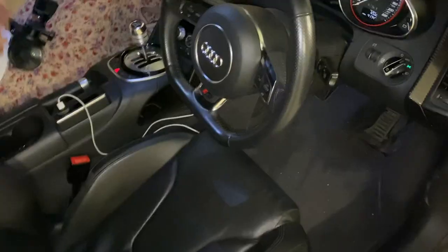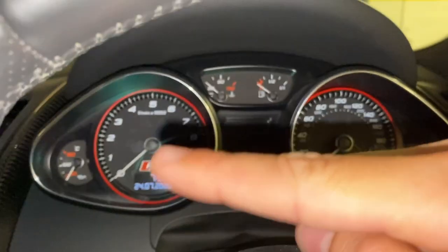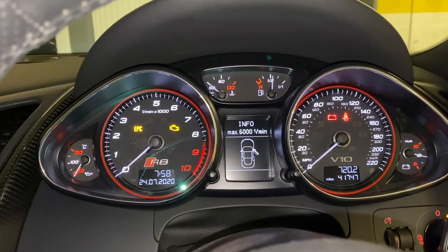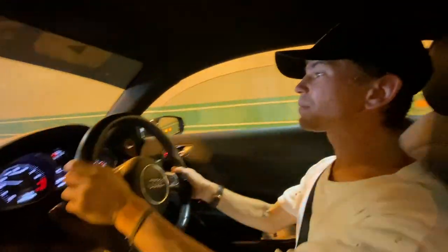Oh, there we go. This is gonna make some noise. Put the key in, and then it does a little check with the rev counter and speedometer. Ready? Yep, it's noisy.